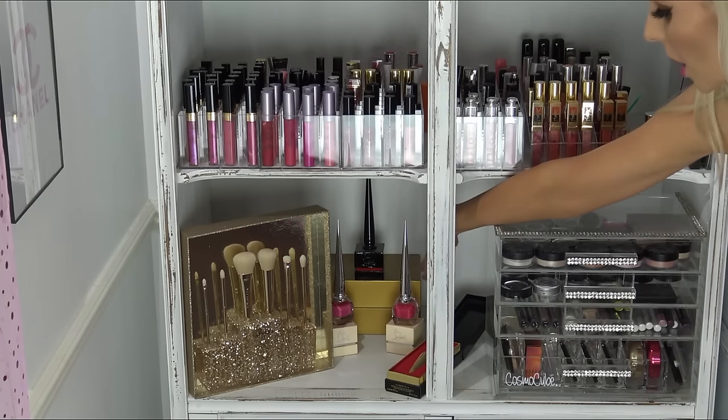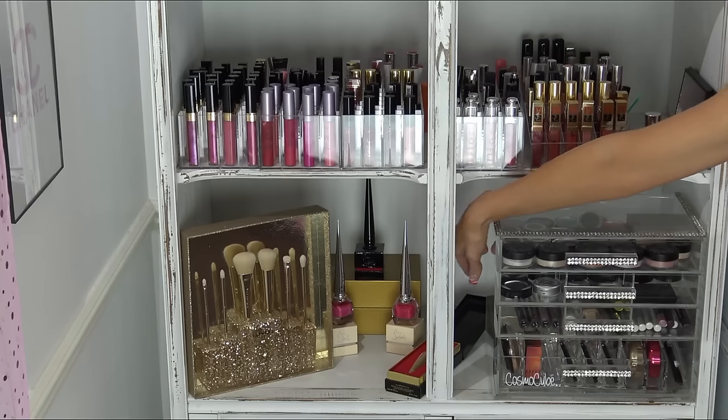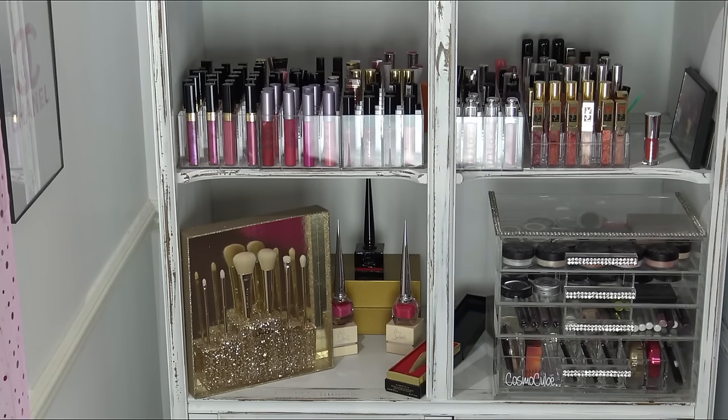Then this gold box that you see back here is actually a box from Cristal Champagne. My parents gave it to me for my law school graduation. My law school graduation was a really big deal for them because I had to overcome being in an abusive relationship during law school and all of my health issues that were extremely severe.